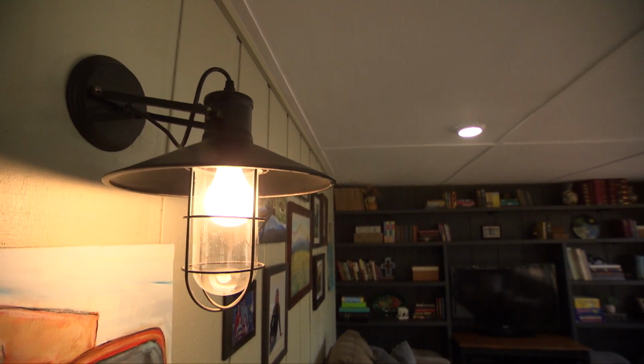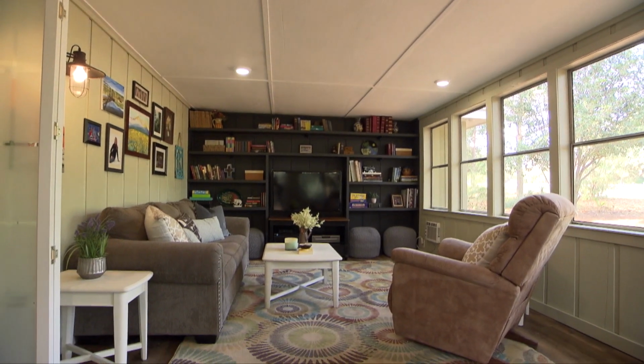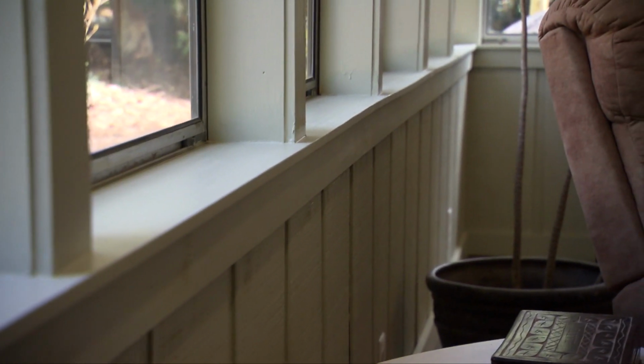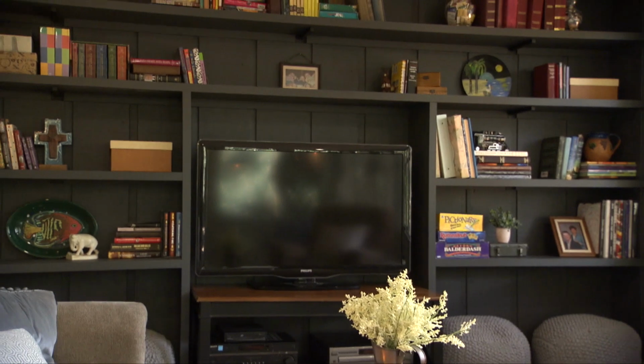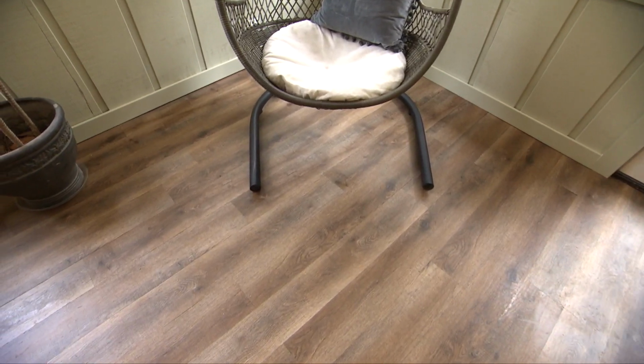I'm thrilled. I couldn't be happier with the way the sunroom has turned out. It is gorgeous. What I was most happy to see is just how much some paint colors and some good trim work and the new flooring have made a difference in that room. It looks like a completely different room.